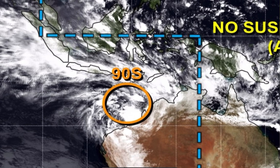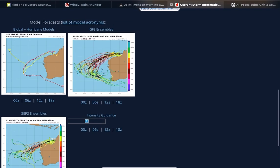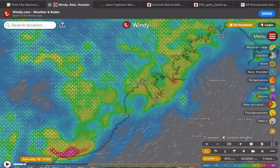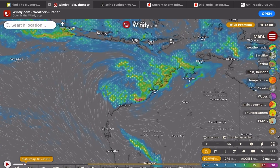So we have this disturbance there now off of northwestern Australia with a medium chance of formation already there, and we do have some models here showing it developing there, but it's supposed to head away from land. It will go away and curve south later, but in terms of impacts, the main impacts are being felt right now in terms of rainfall because there's a lot of heavy rain associated with those areas of northwestern Australia.